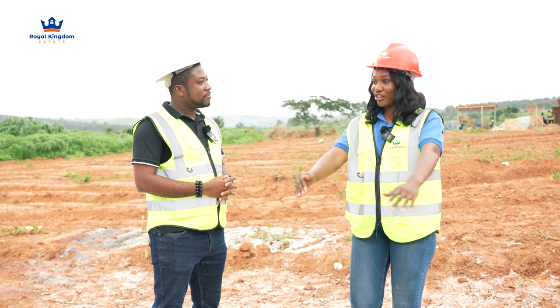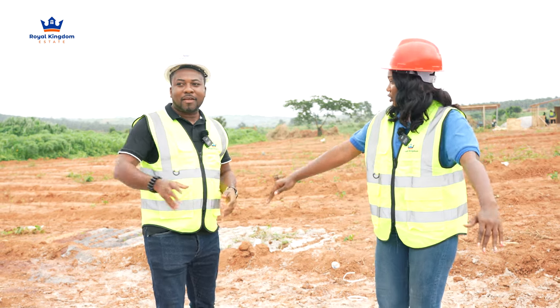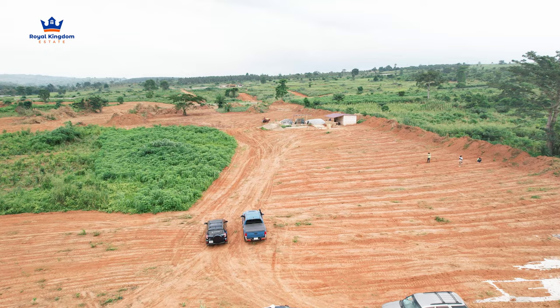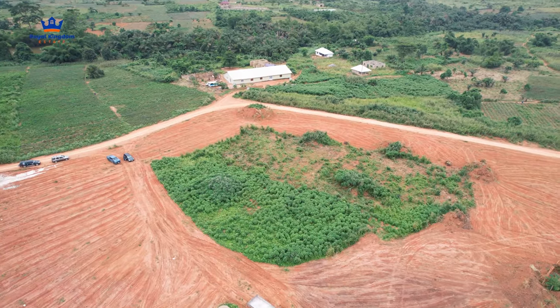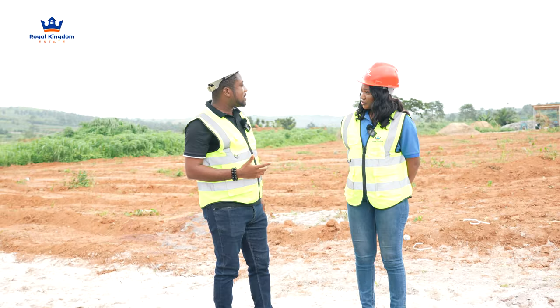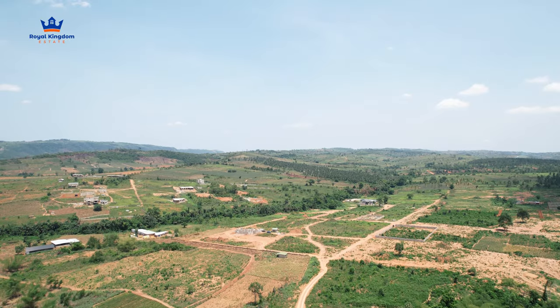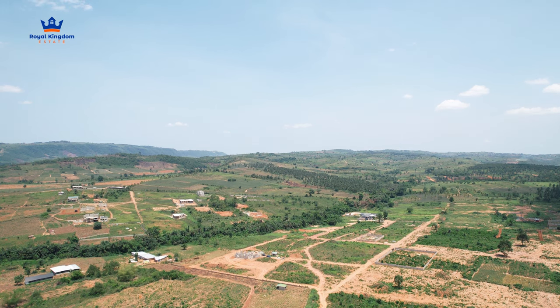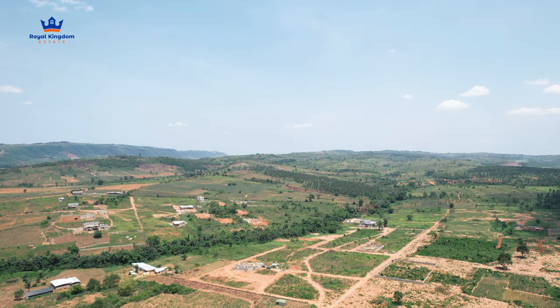So we're standing right at the entrance of the block factory. Yes, that's the main road getting into Phase 3. Okay, wonderful. We have done some few changes and I want to run you through them. Yes, please. Phase 3 is perhaps the biggest that we have in terms of acreage. It's around 94 acres. It means that it's a huge community.